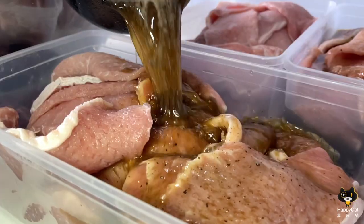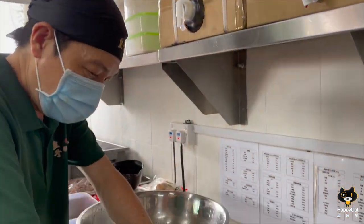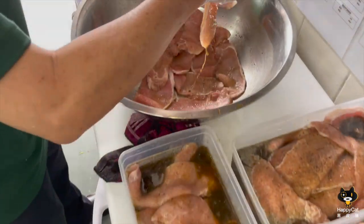When you only have the wok, you limit yourself. For me, I have the griller. I have the hot plate. So I can do more different things.